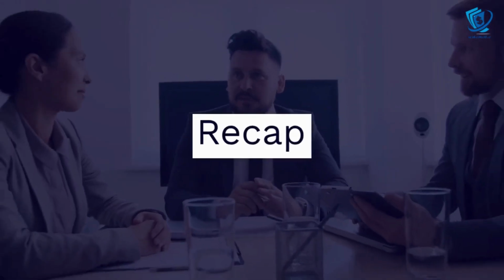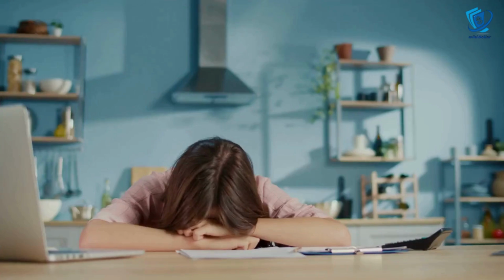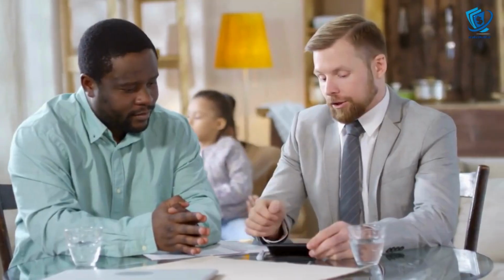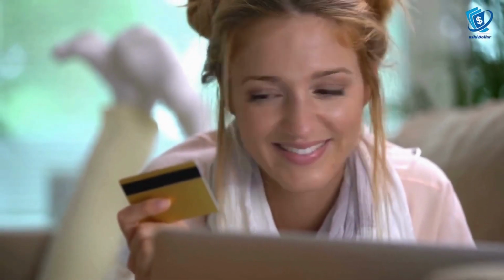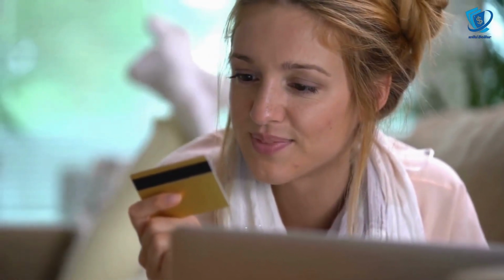Let's quickly recap. Pay your bills on time. Keep credit card balances low. Check your credit report for errors. Don't close old accounts. Limit new credit applications. Improving your credit score takes time, but with these simple steps, you'll start seeing changes in just a few months. Remember, a higher credit score means better interest rates, more loan options, and less stress.